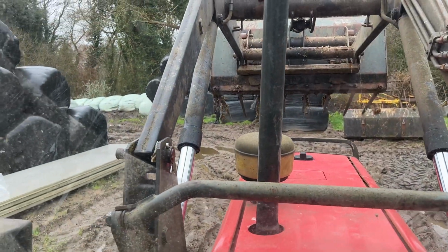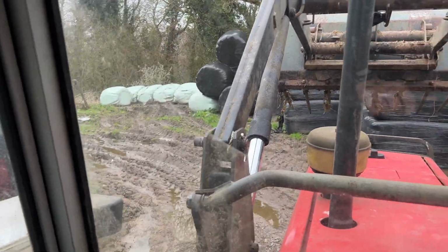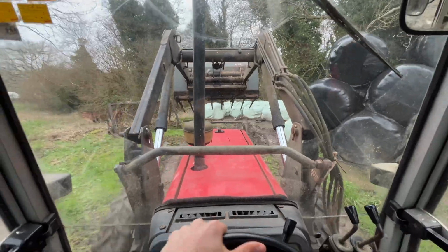But whilst I've got this fork on, I'm just going to grab a bale of silage for the calves and take that round. I'll also do that at the same time. And then we'll put the bucket back on, have a bit of a tidy up, start distributing some bales around for bedding. Now that is a thing of beauty.